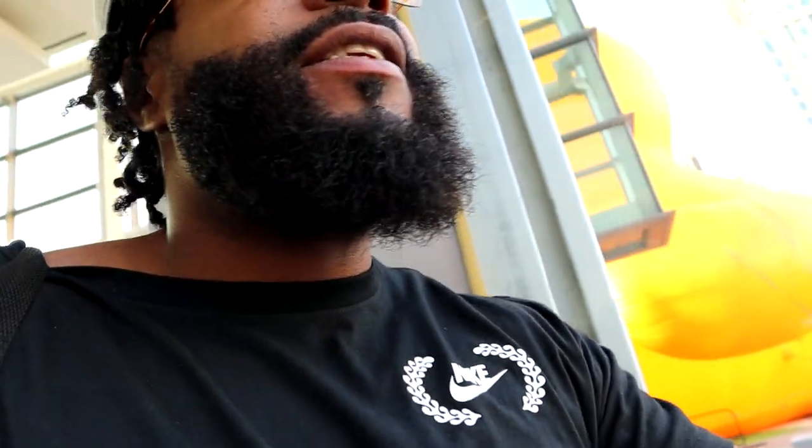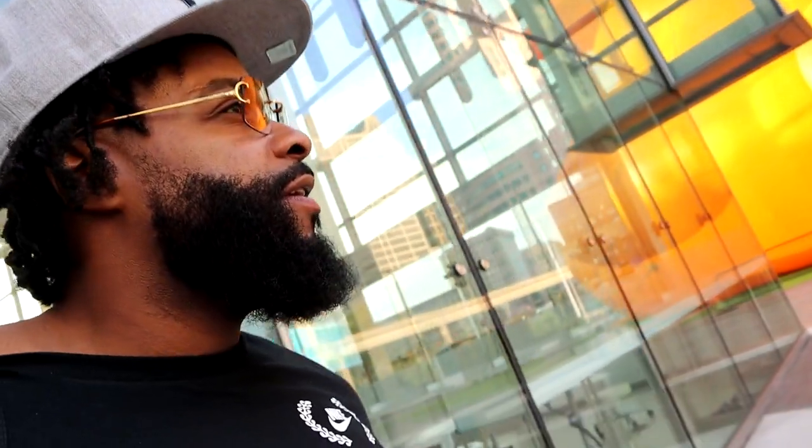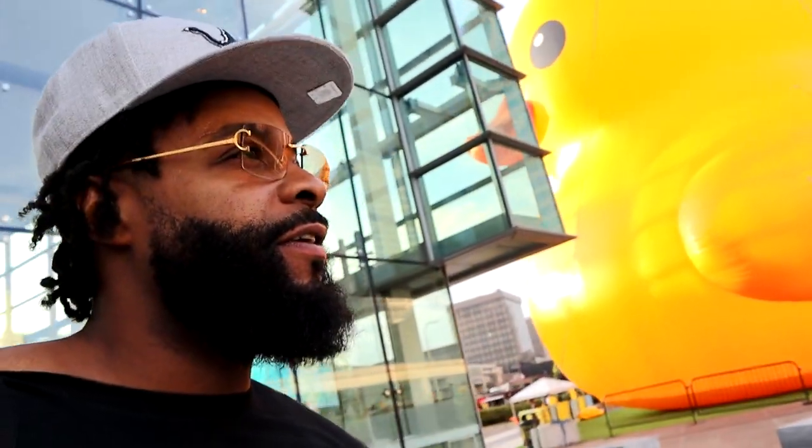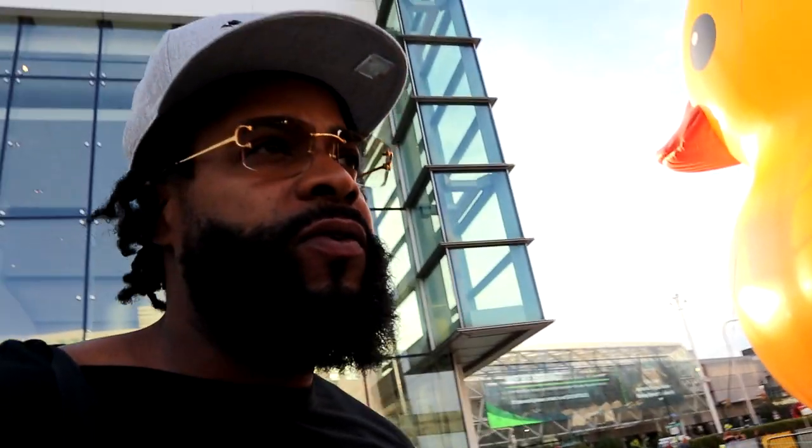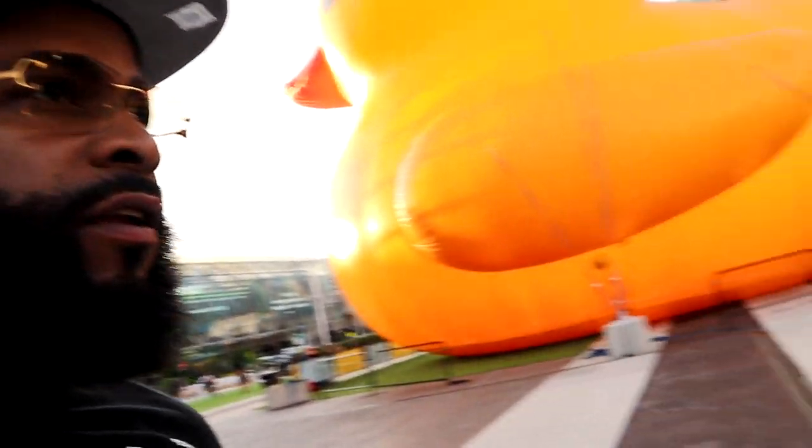So it's definitely a different vibe down here. It's not what it used to be. So I'm about to rate this auto show probably like a 3 or 4. You feel me? From what I'm used to. But I heard they got some outside events this year, summertime auto show. So I'm gonna go out here and take a look, see what's going on.